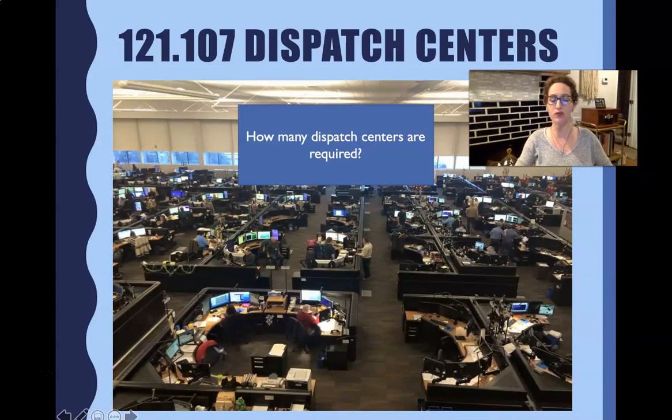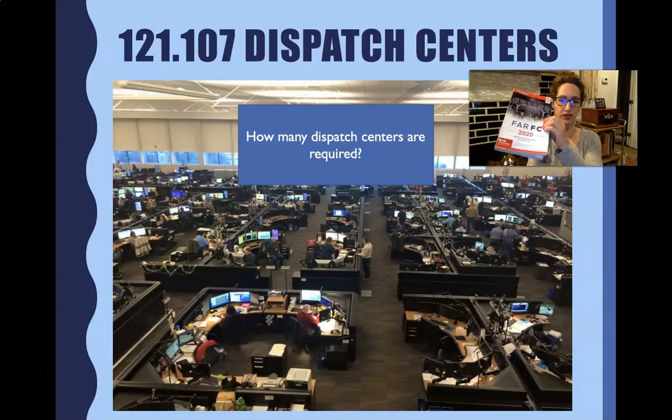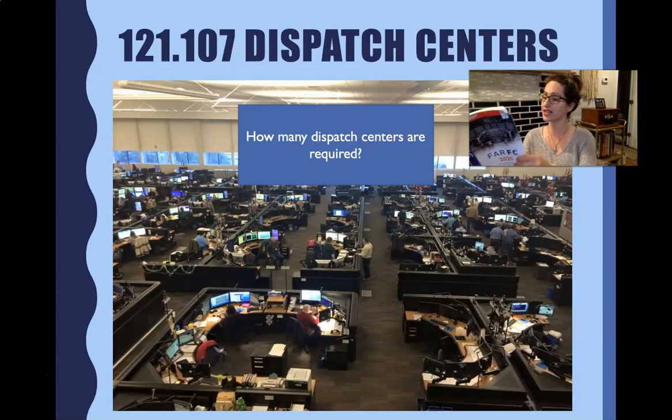So go to 121.107. Remember, we're in our FARFC book. And it says each certificate holder conducting domestic or flag operations must show that it has enough dispatch centers adequate for the operations to be conducted that are located at points necessary to ensure proper operational control of each flight. Highlight operational control of each flight. All right, so what does that mean, guys?